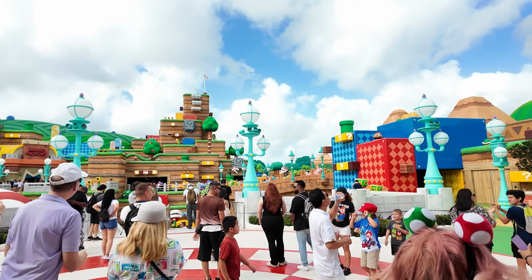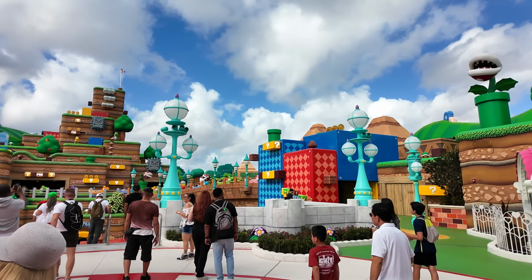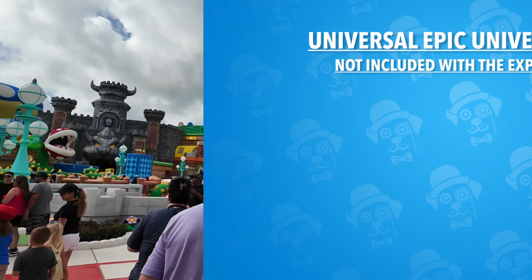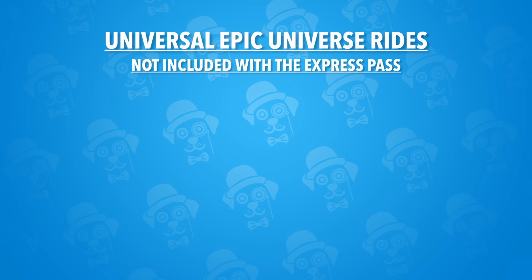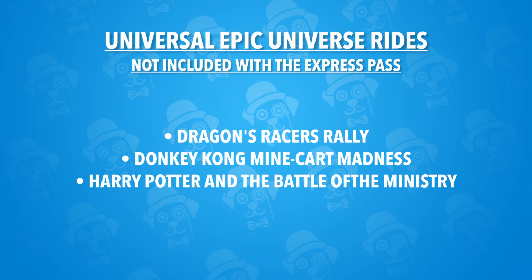Now, the important thing you have to keep in mind is it does not include every single ride. So as of this point in time, the Epic Universe Express Pass does not include Dragon Racers Rally, which is in the Isle of Berk. It does not include Minecart Madness in Super Nintendo World, and it also does not include what I believe will be the most popular ride, Harry Potter and the Battle of the Ministry, which is in the Wizarding World of Harry Potter, Ministry of Magic. And so you'll see that last ride, right?